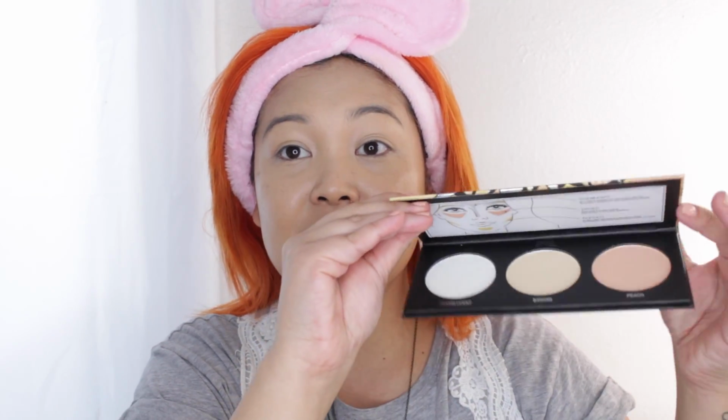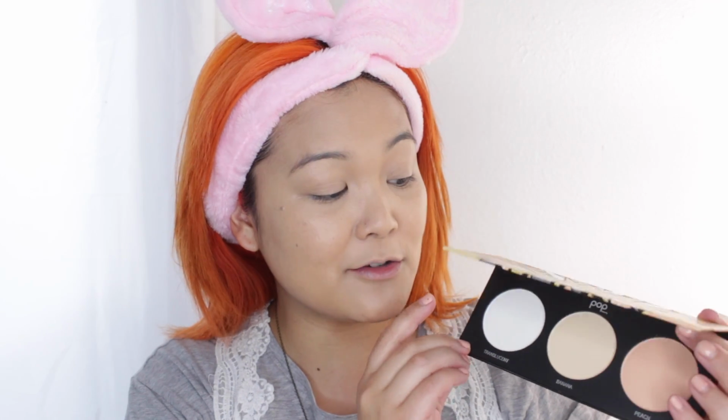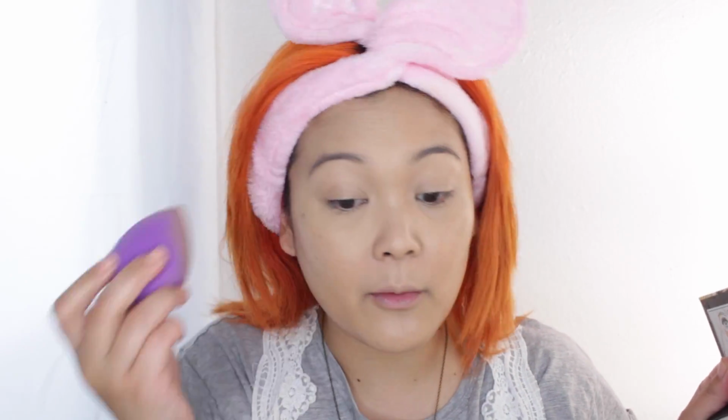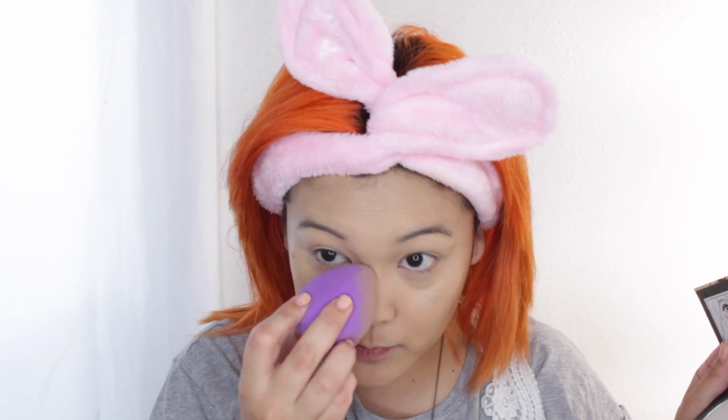Oh, to set the face now, I wanted to try out a new product that I got. This is from Pop Beauty, the Setting 101. In here you have the translucent powder, the banana powder, and then a peach powder. I don't really see myself using the peach one, but the banana one for sure. So let's just take it on our sponge and press that into the areas I want to set. Actually, that looks pretty good. Not too bad, not too bad.